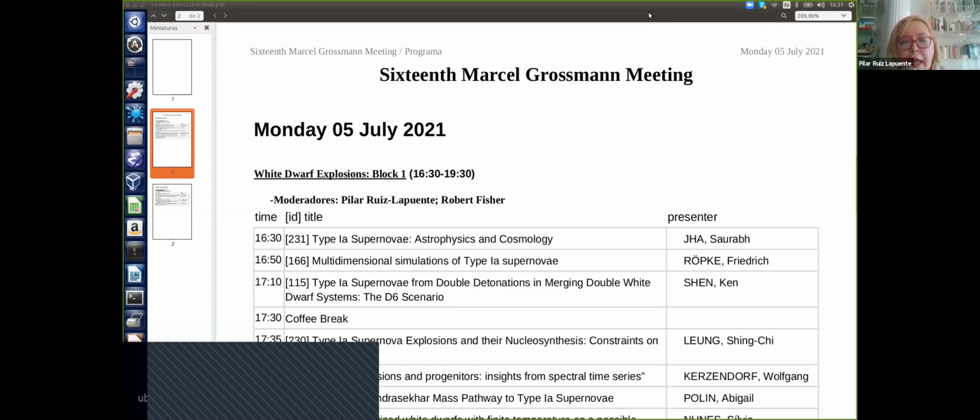And I think we can more or less have a look at the schedule. We'll start with Saravya, who will give a general talk to introduce the topics of type 1a supernova, the different aspects of progenitors and explosions and observations. Then we'll follow with Fritz, with multidimensional simulations of type 1a supernova, with Ken Shen, with type 1a supernova from double detonations emerging double white dwarf systems, the D6 scenario, and then we'll have a coffee break. So after the coffee break, we will present the rest of the program.